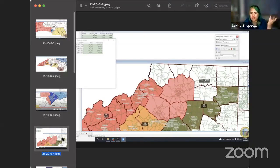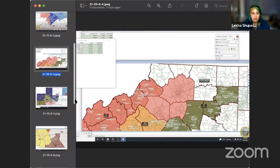Again, not very compact, and compactness is supposed to be something that they're going to consider. Why would you do this? I don't think people in Winston-Salem want to be in a district with Lincoln County. I don't think they feel like they have the same interests, but definitely not something anyone asked for during the public hearings. So anyway, that is weird and seems bad.